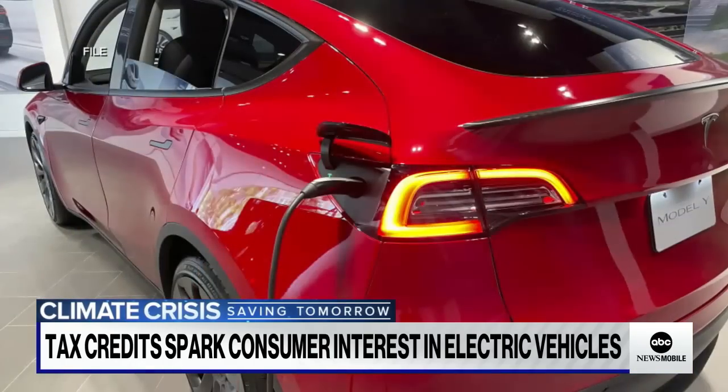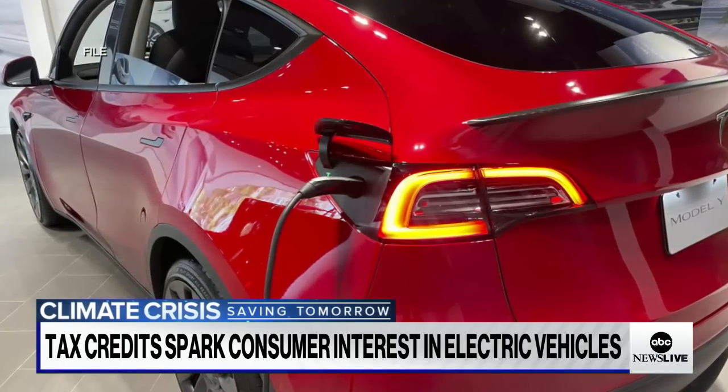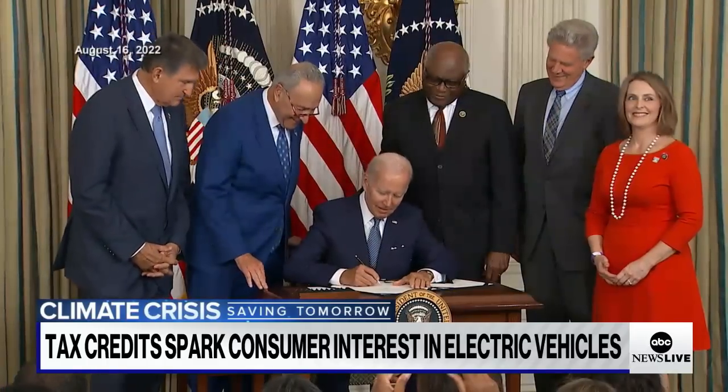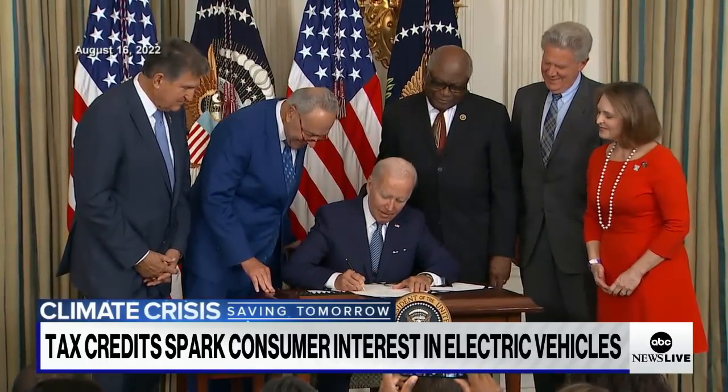Well, thanks to new tax incentives, you may want to consider buying an electric car. Some used electric cars are now eligible for $4,000 in federal and state tax credits as part of the Inflation Reduction Act, which passed last year. So how can you take advantage of this?